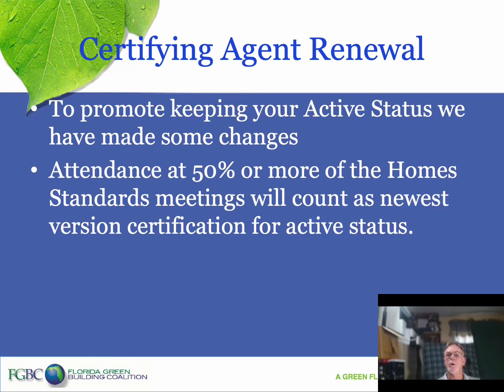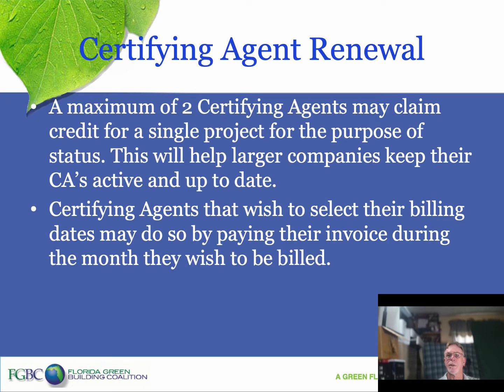To promote keeping your active status, we have made some changes. If you attend 50% or more of the Home Standards meetings in a year, it will count as the newest version certification for active status. A maximum of 2 certifying agents may claim credit for a single project for the purpose of keeping their status. This will help larger companies keep their CAs active and up to date.